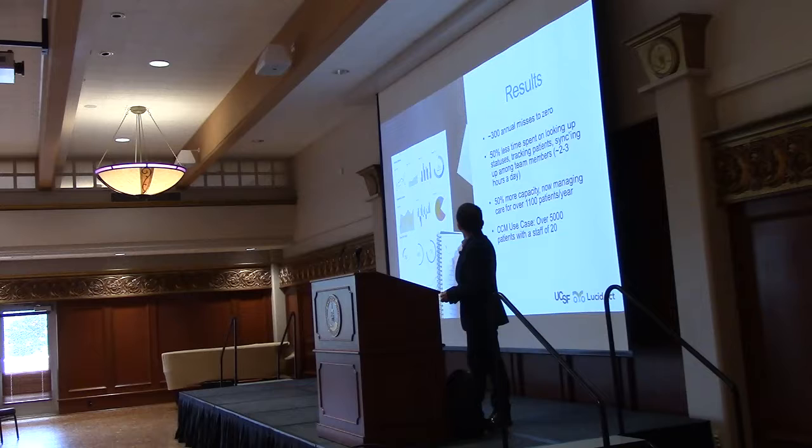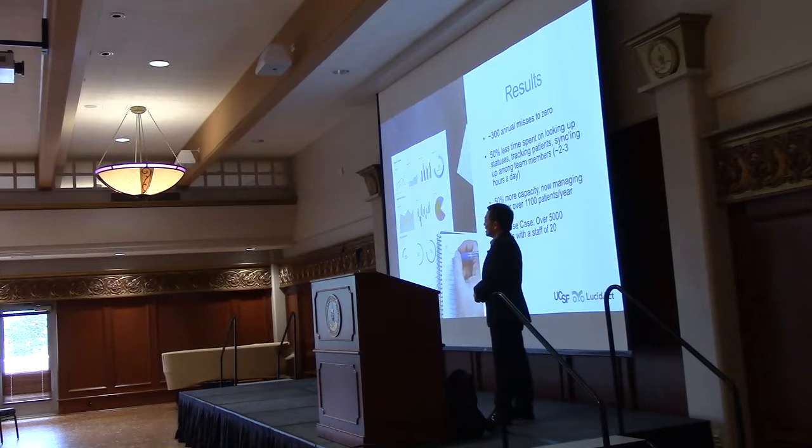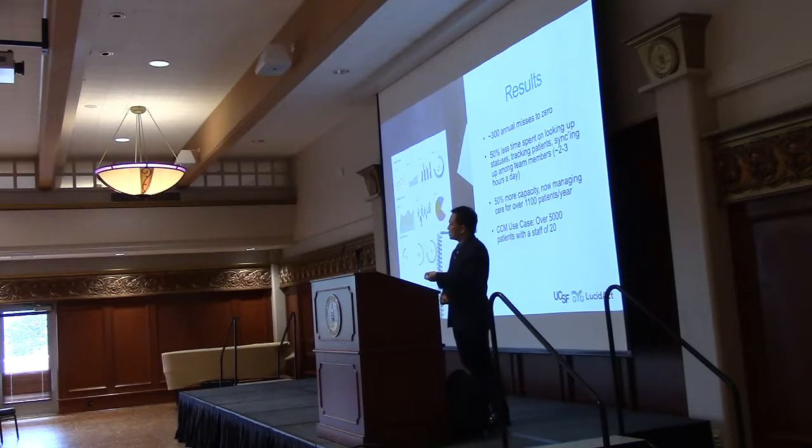And results. For the specialty care clinics, we cut down from 300 misses in a year to 0. And then the care team members are spending much less time doing patient status tracking and researching, from 2-3 hours to about 1 to 1.5 hours. And then 50% more capacity, from about 750 to 1,100 plus. And then in the second use case, chronic care management, now we have 20 nurses working with over 5,000 patients. That goes from about 100 per person to more than 250.